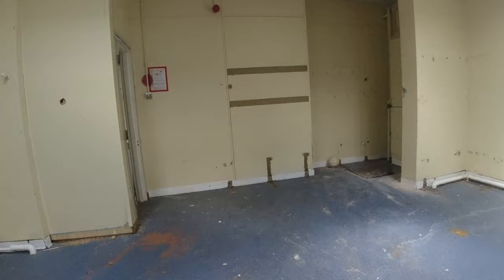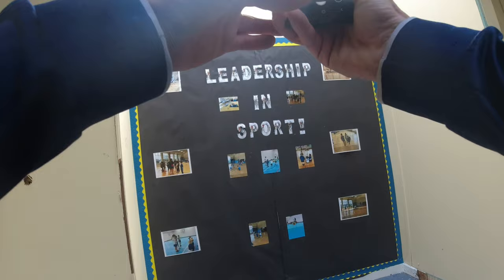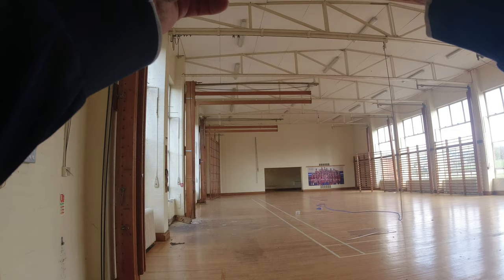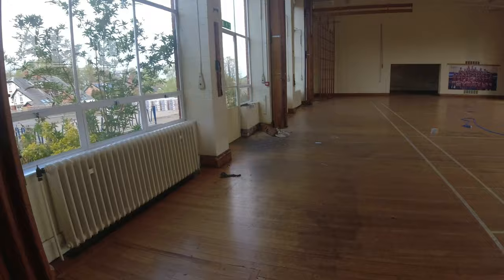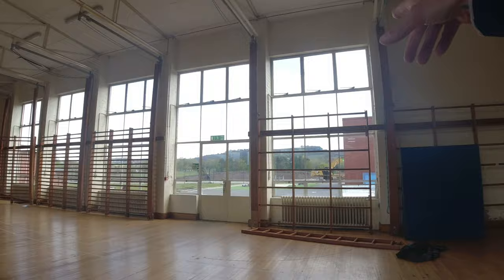I'm on my own anyway today, guys. It's the old changing rooms here. The old gym. There's a few of the pupils. Somewhere to school. Look, literally they've been knocking down the other side of this abandoned school. Just got to be careful as well, guys, because security is on site.